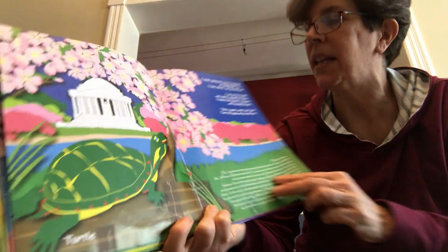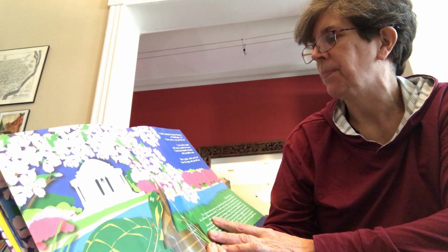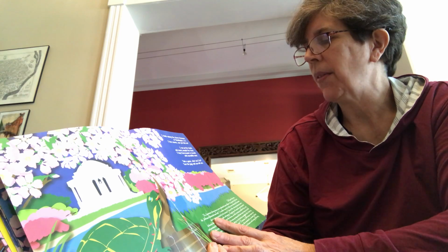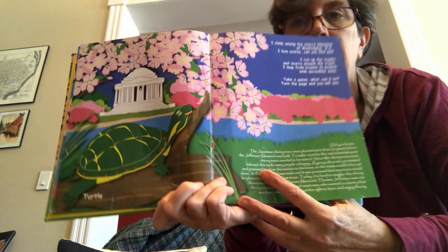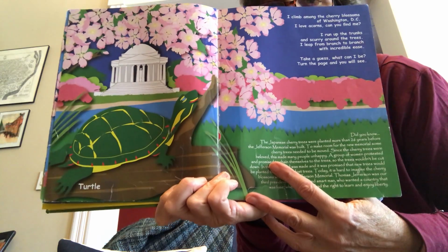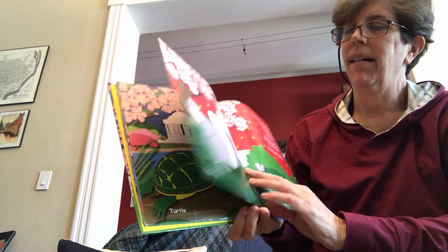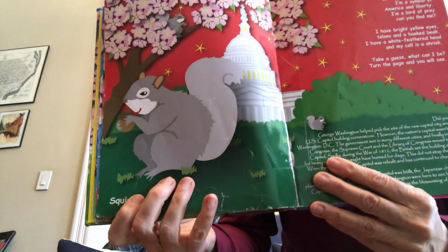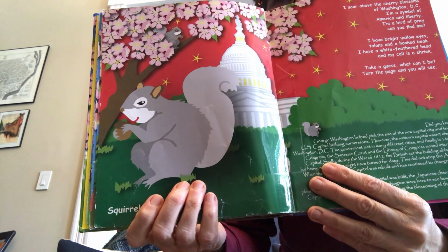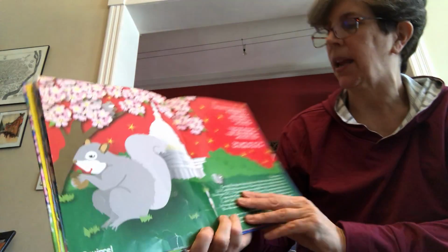We see a lot of these around Peabody, don't we? They love acorns and run around the trees. Are you thinking of something that starts with the letter, you say it first, S? You're right. There is a squirrel. Ooh, holding an acorn. Boy, do they love to eat acorns.